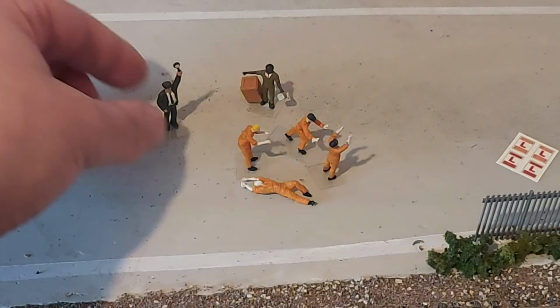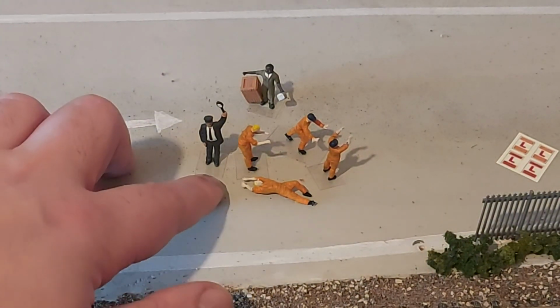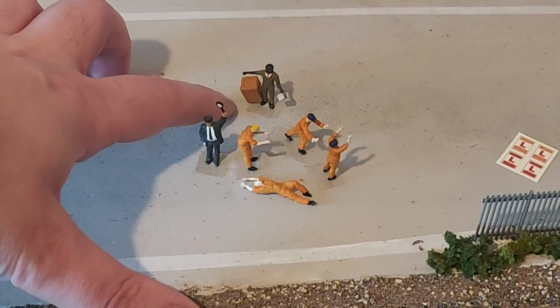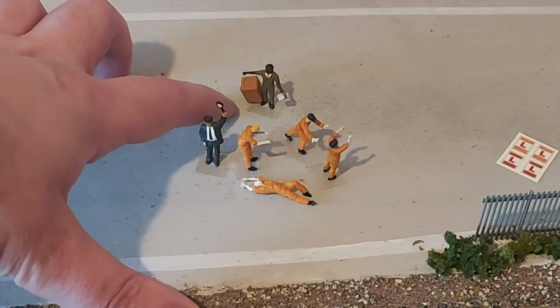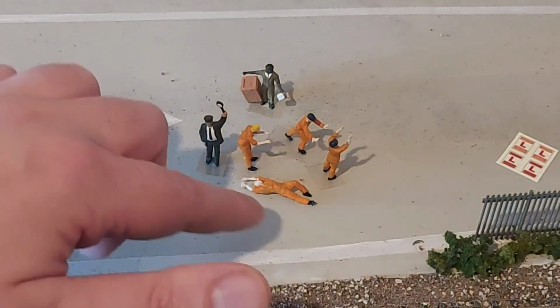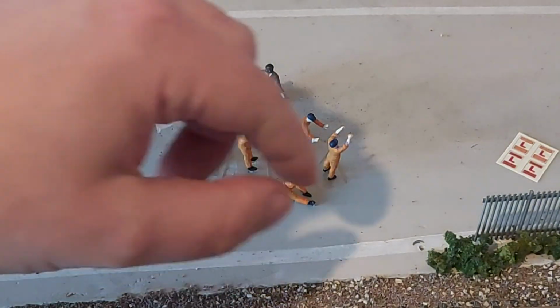And then you've got this guy, he's from Bachmann. He's one of the station guards. I've put them all on acetate so they can stand up. This guy's also from Woodland Scenics, and he came from Ringwood South. So I finally got round to using and painting these figures.